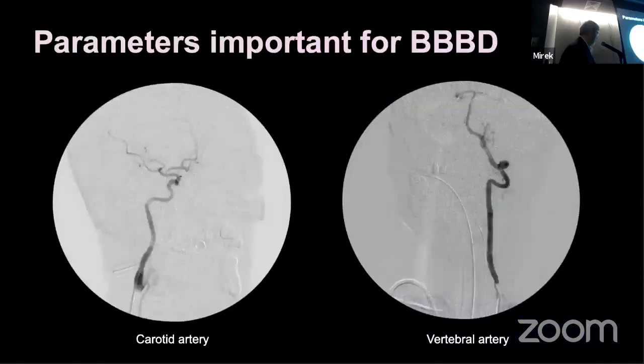So it's really quite simplistic. I mean, it takes about 4 minutes to get from puncturing the femoral artery to having a catheter in either the carotid at the level of C6-7 or in the vertebral at about C2. So there's the catheter, contrast agent, and up into the basement. And here we have the carotid.